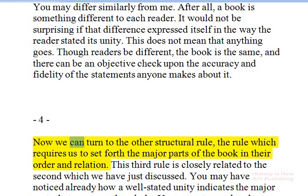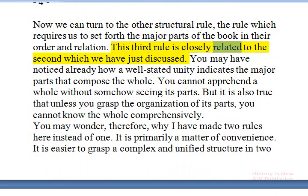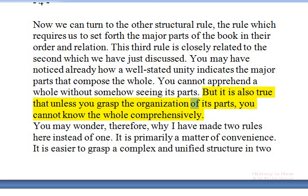Now we can turn to the other structural rule, the rule which requires us to set forth the major parts of the book in their order and relation. This third rule is closely related to the second which we have just discussed. You may have noticed already how well-stated unity indicates the major parts that compose the whole. You cannot apprehend a whole without somehow seeing its parts. But it is also true that unless you grasp the organization of its parts, you cannot know the whole comprehensively.